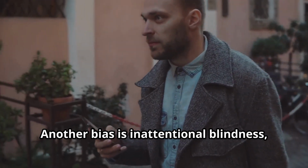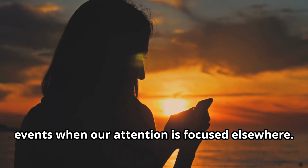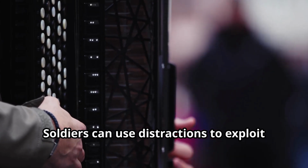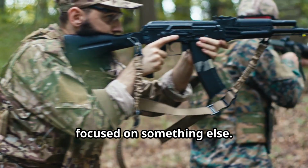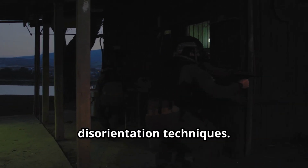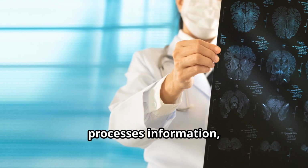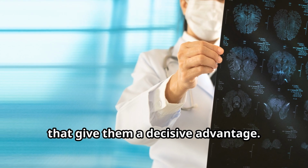Another bias is inattentional blindness, the phenomenon of overlooking unexpected events when our attention is focused elsewhere. Soldiers can use distractions to exploit this blindness, moving undetected while the observer is focused on something else. Understanding these cognitive biases is crucial for developing effective visual disorientation techniques. By manipulating the way the brain processes information, soldiers can create powerful illusions that give them a decisive advantage.